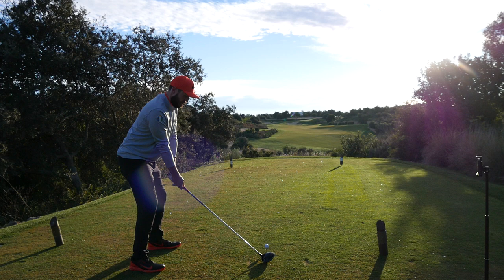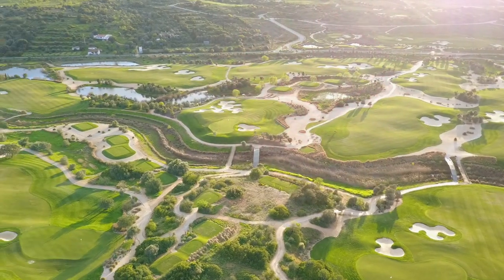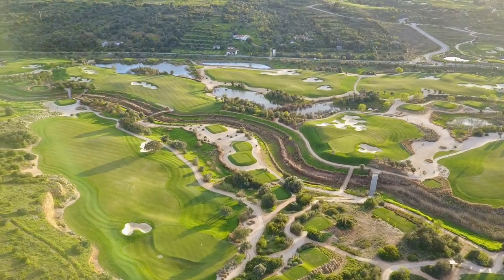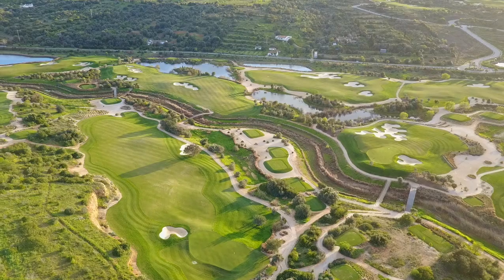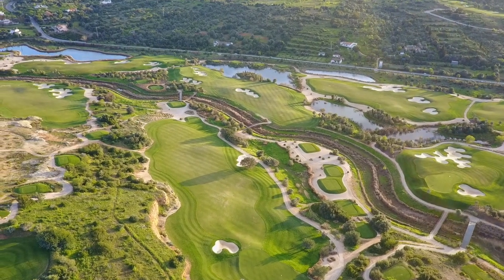I'm real shot. Why you sounded so shocked is we've literally just teed off, 20 to 8 a.m., and we are here on the Faldo golf course, here in Portugal, at Amendoeira Golf Resort.